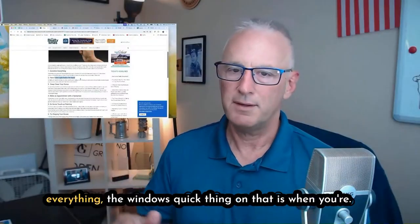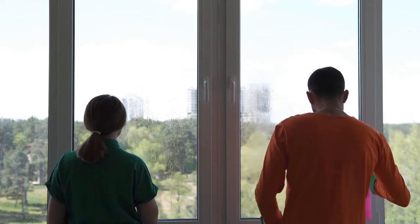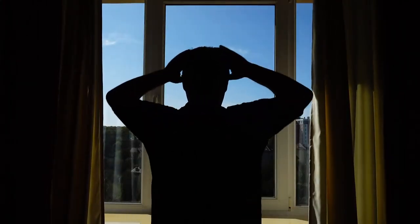The windows, quick thing on that: when you're washing the windows, take the screens off, wash the screens, make sure that they're in good condition, and then put them aside in the garage, because you're going to let in that much more light and you don't have to risk putting them back in and them breaking.